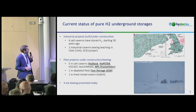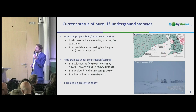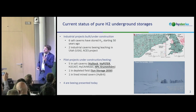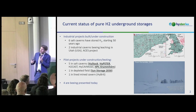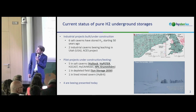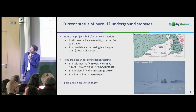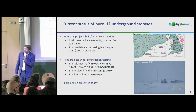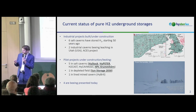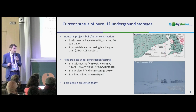So this second panel session is about pilots. A short reminder of where we are on pure hydrogen storage in the world. As you know, there are probably 6 historical caverns storing hydrogen, not as a green gas used in the net zero transition of the energy systems, but as a gas used as a feedstock of the petrochemical industry. It is still the same: hydrogen stored in salt caverns, sometimes for more than 50 years. There are 2 industrial caverns being leached today in the US. It's not a plan, it's real drilling. You see here, this was in February this year, a well being drilled for developing an industrial scale salt cavern storing hydrogen.